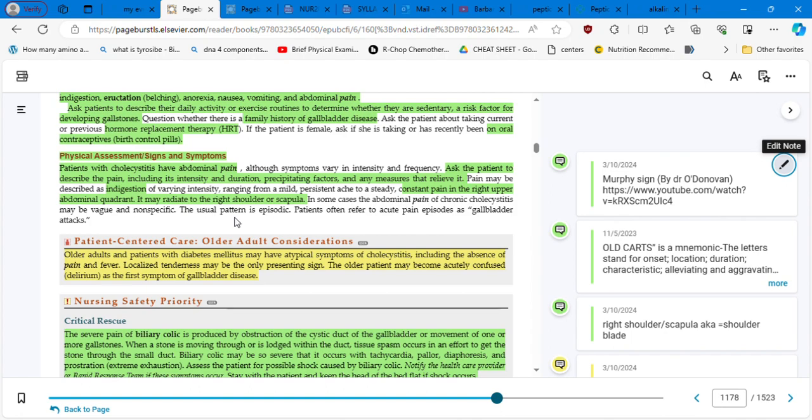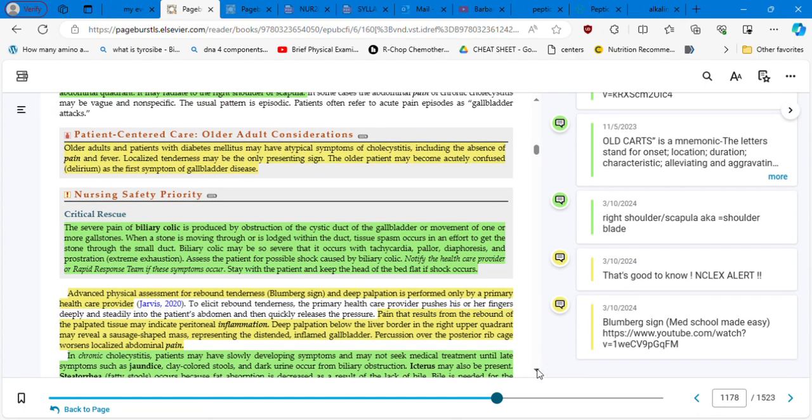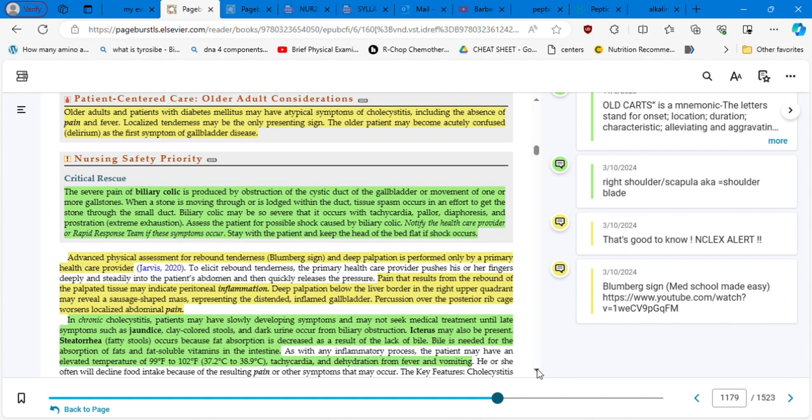Also, do you remember I told you to assess for pain that happens in other organs? So here you have below the ribs, this is the Murphy sign, but also the pain is going to radiate to the shoulder or scapula, also known as the shoulder blade. Older adults and patients with diabetes mellitus, that's type 2, may have atypical symptoms of cholecystitis, including the absence of pain and fever. That's good to know, okay.